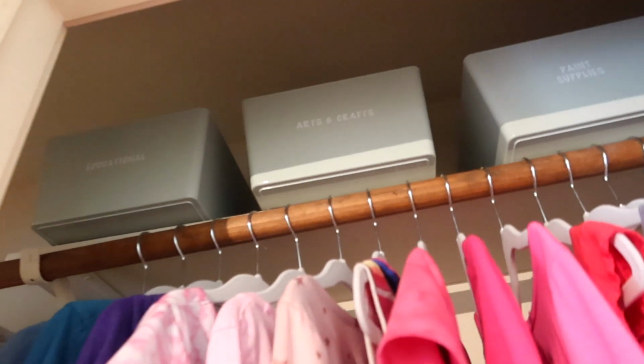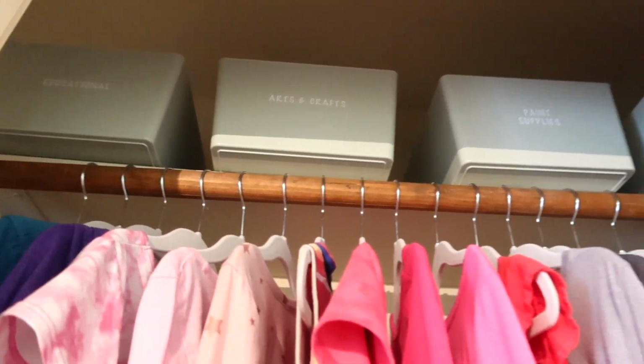In those sage bins that sit on the other side, they're the Cougas bins that come with lids. I actually have the same ones in white in my room. I love the sage color. It's so beautiful, and it goes so beautifully with pink and off-white, which is why I went with those baskets. Anyway, in those sage bins is where all of her craft items sit.